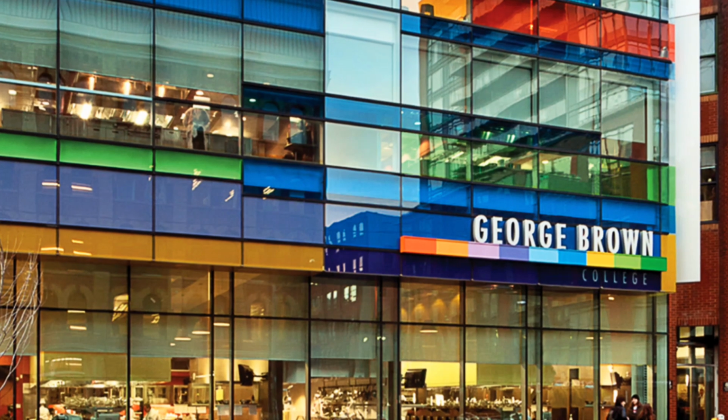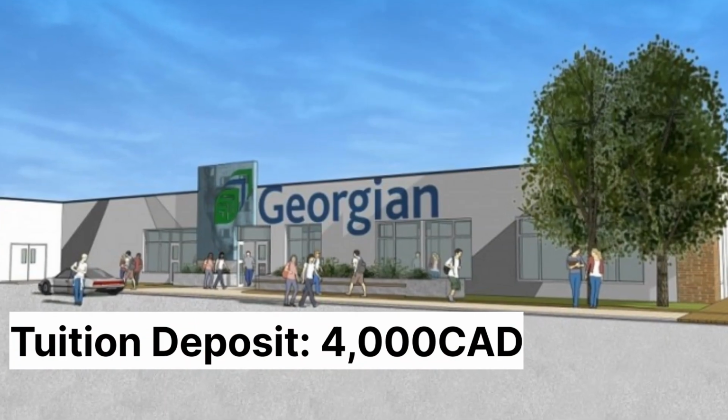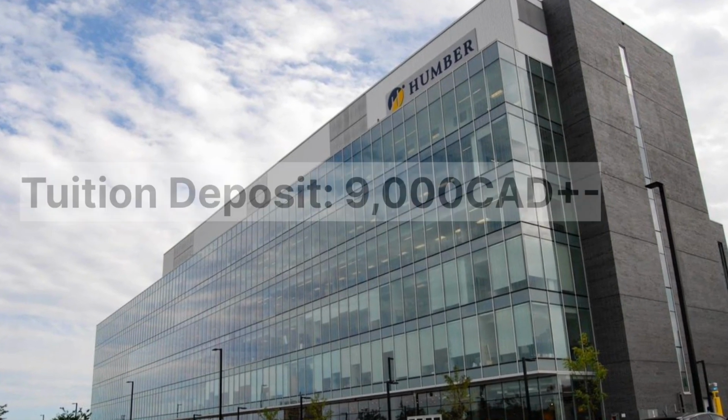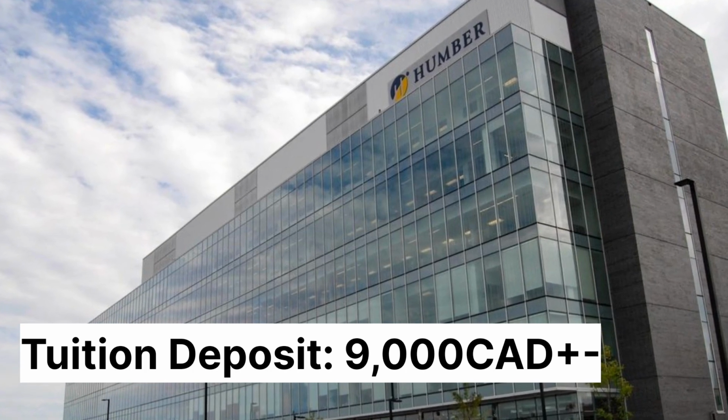We have George Brown College in Ontario with a tuition deposit of 4,000 Canadian dollars. Georgian College with a tuition deposit of 2,500 Canadian dollars. In Humber College, you have to pay your first semester's tuition fees, which is around 9,000 Canadian dollars to accept your seat, depending on your program.